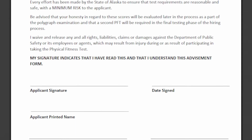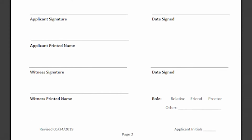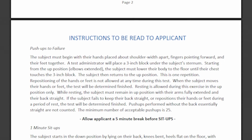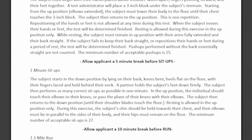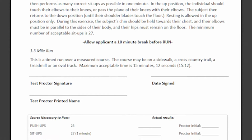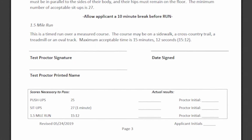And the basic standards are push-ups to failure, 25, sit-ups in 1 minute, 27, and a 1.5 mile run in 15 minutes and 12 seconds. You'll need to complete those, and you need to do as well as you can on the physical fitness test.